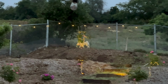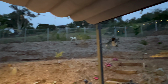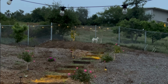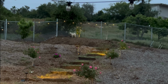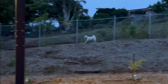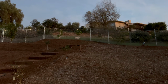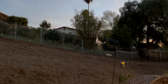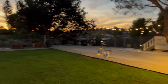This is Fuji protecting his land, and we call this a perimeter run. We do have a lot of coyotes back here, so we do have to monitor Fuji while he's in the backyard at all times. And sometimes coyotes do come around, but most of the time he alerts us if they're around by barking and running back and forth. And so we're able to go up there if we need to and just scare them off so that they are not tempted to come into the yard.